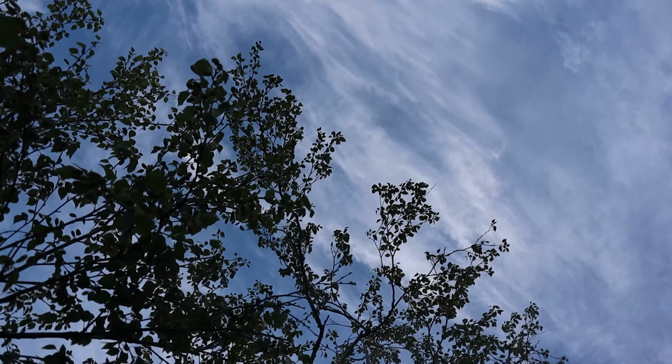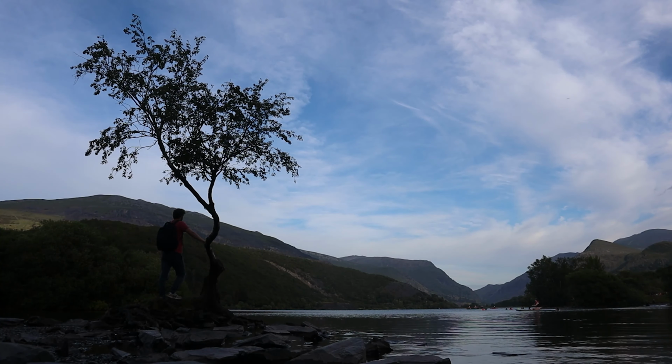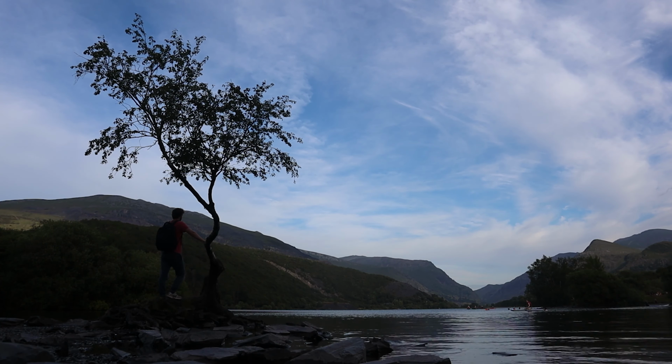All I can say is wow for this one. This feels almost like an entire Windows screensaver or something. Every single view from this lake is just so picturesque. I've seen the photos of this quite famous lonely tree before, but they just really don't even compare to the real view of actually being here.